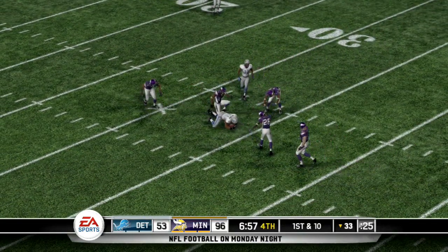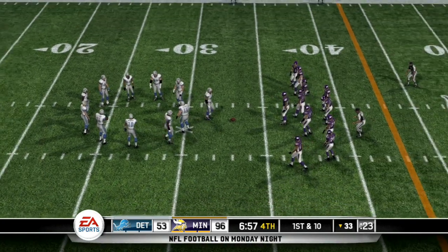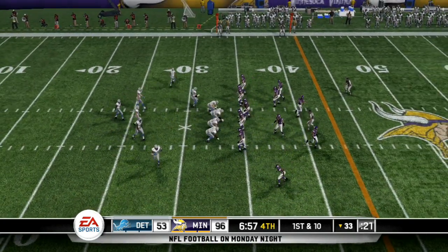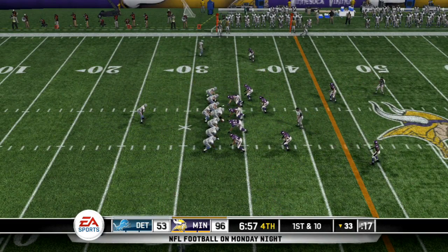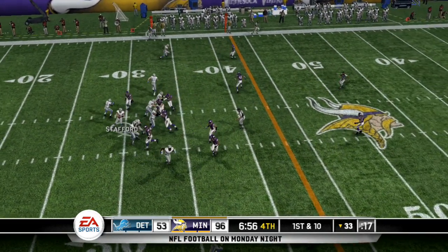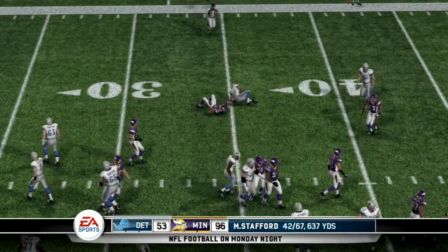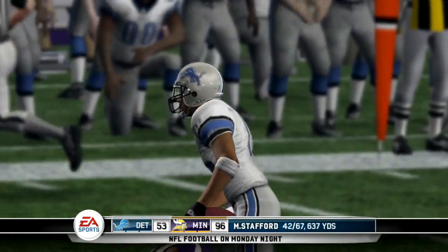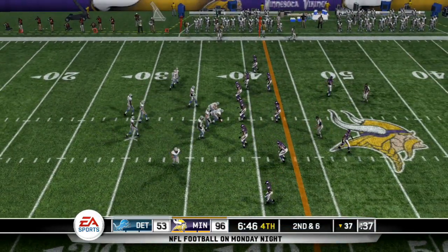He takes it back to the 33. The Lions will set up shop at the 33. Short throw to the left. There for the catch. Makes the catch, and he is dropped. That reception is good for a gain of 4. That'll bring up second down.